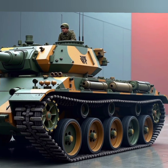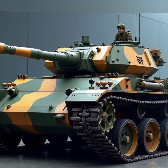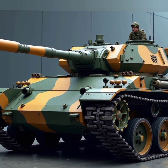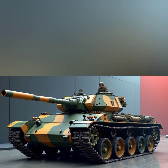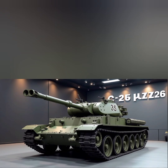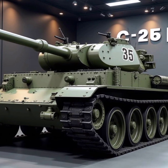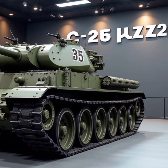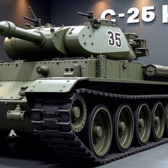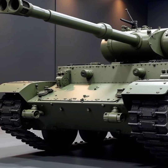At first glance, the T-35 2026 might appear to draw aesthetic inspiration from its predecessor with its formidable silhouette and large chassis, but that's where the similarities end. Unlike the old T-35, which was criticized for its slow speed, mechanical unreliability, and tactical impracticality, the 2026 version is designed with a keen focus on mobility, modular design, and rapid response capabilities. It embraces the very best in modern Russian military design and engineering.